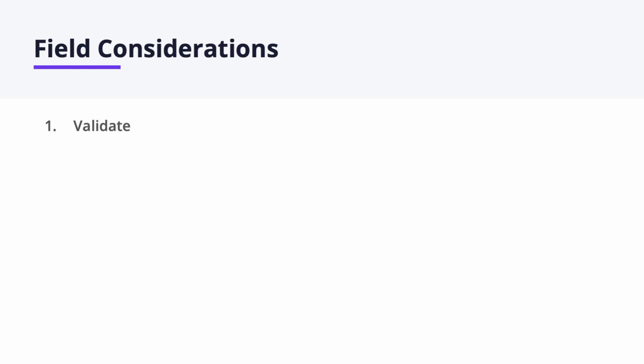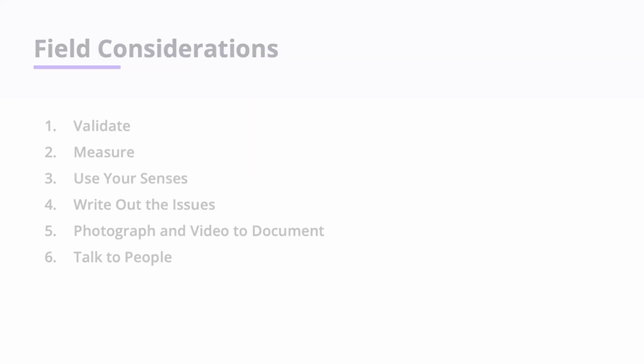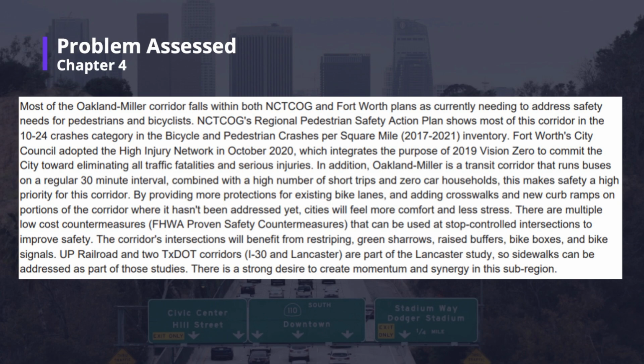If you're doing a pedestrian project, you might as well try to walk it and see how terrible it is if it's bad. Measure things, bring your wheel out there, do some measurements, and of course wear your safety equipment when you're out there. Use your senses, take good notes that's written, photography, video to document, and then of course talk to people when you're out there. And then when you're all said and done, you're able to have a good assessed problem and turn that into kind of a problem statement for your project.